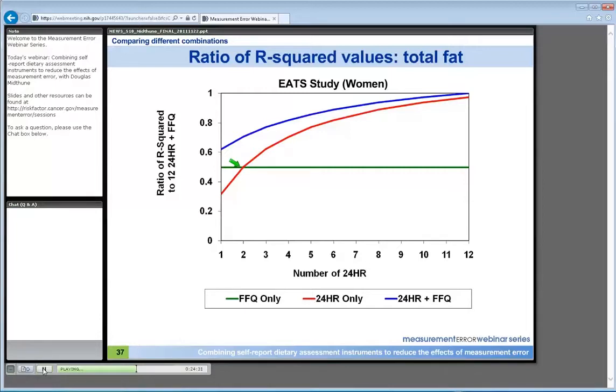In their paper, Carroll and colleagues concluded that 4 to 6 24-hour recalls seem to capture most of the information available in the 24-hour recall. And so here is the point where you have 6 24-hour recalls, and at that point you can see that the slope is starting to get flatter.